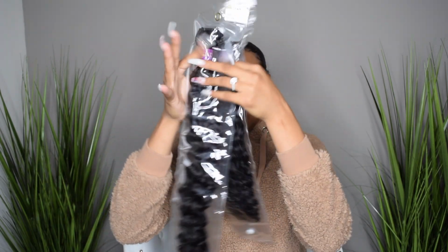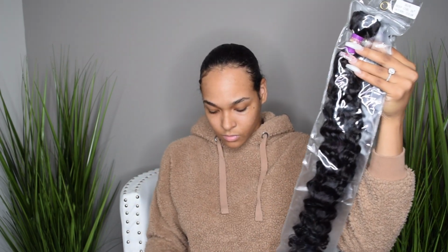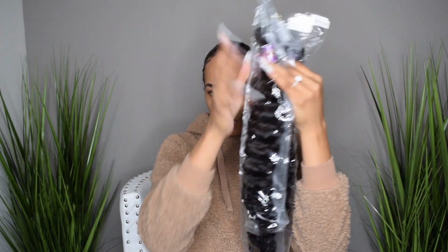So then this is how the hair comes. It comes in these little plastic bag things. That's how all of them come. I'm going to take it out. Sorry if I keep clearing my throat. I lost my voice and I haven't gained it all the way back.